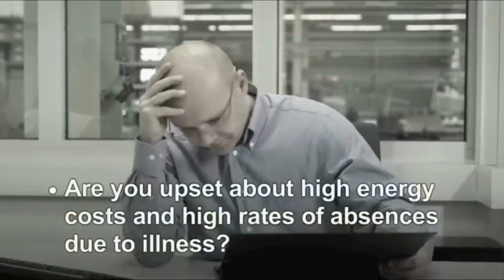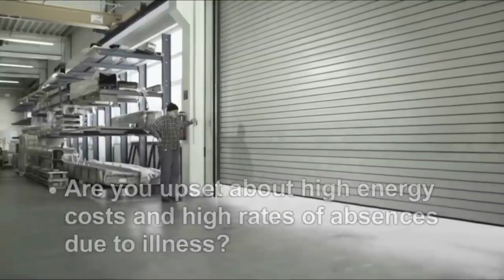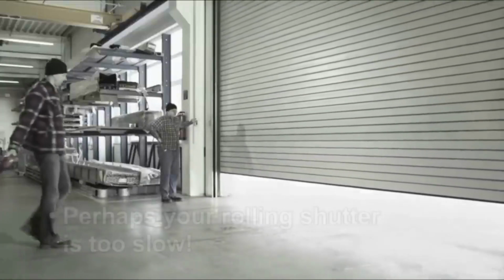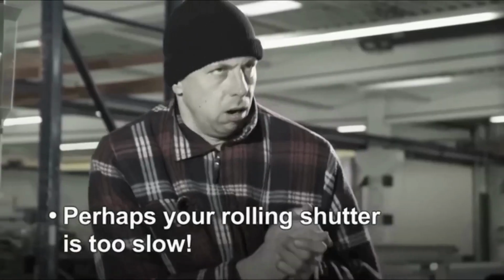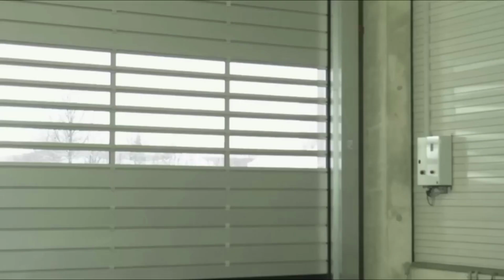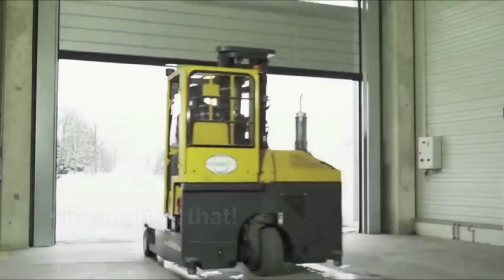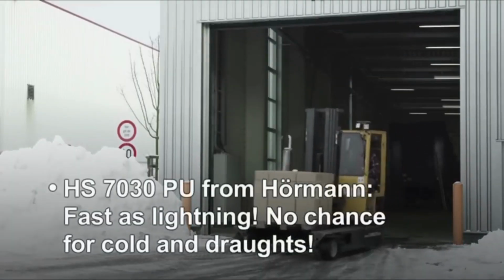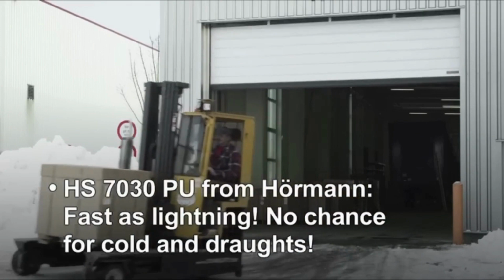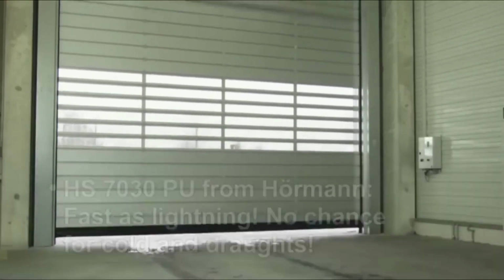If high energy costs and high absence rates due to illness have been upsetting you lately, there may be a reason. A slow rolling shutter wastes thermal energy while increasing the risk of your employees catching a cold. Put an end to this situation. The insulated door HS7030PU from Hormann opens as fast as lightning, giving cold temperatures and drafts practically no chance.